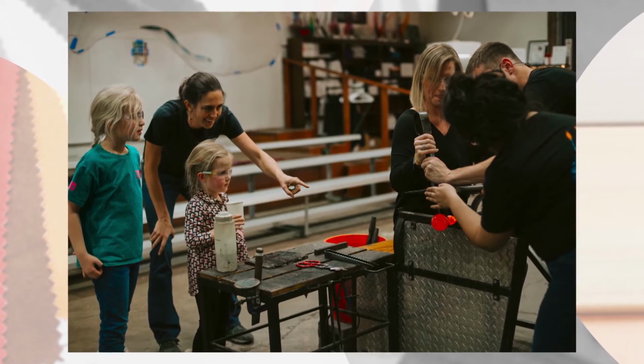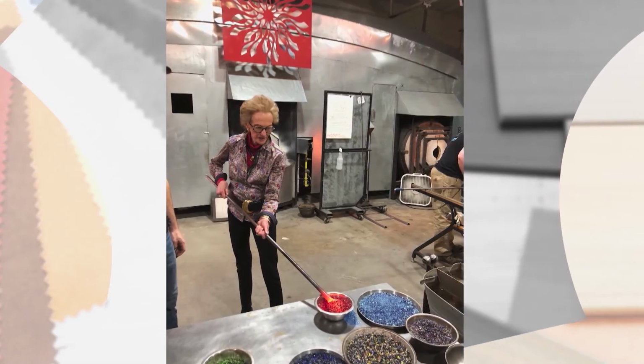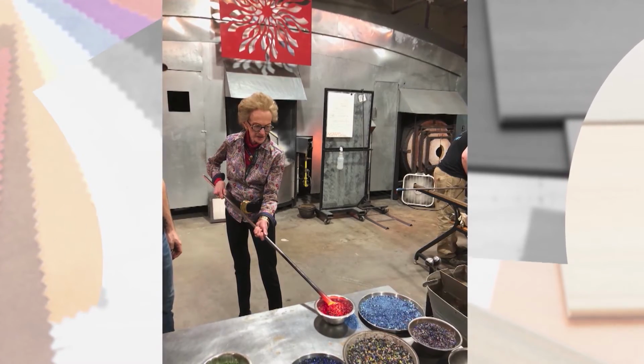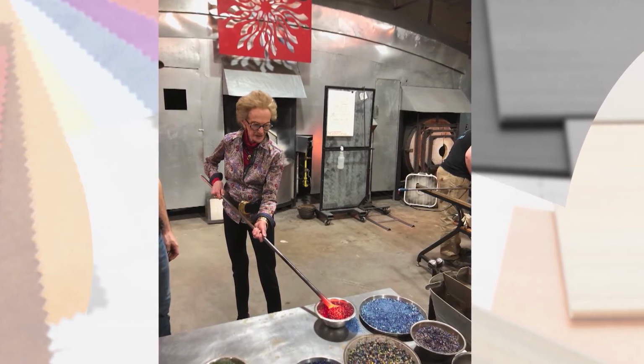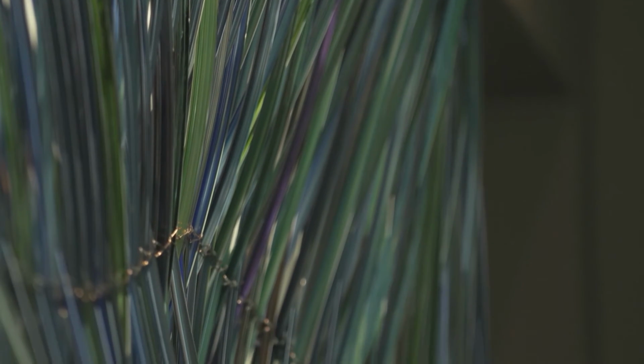She had our family all come in, including my parents, who are 93 and 88. We all pulled different pieces of glass that were then incorporated into this amazing weave piece that hangs over the fireplace, and from the street at night lit, it's stunning.